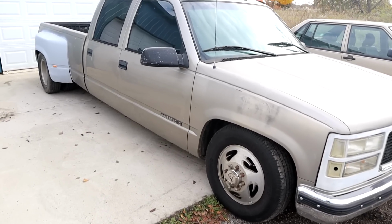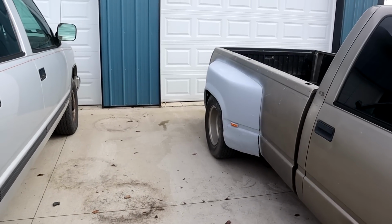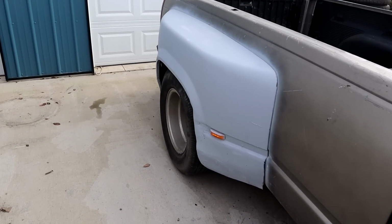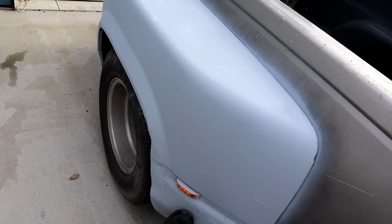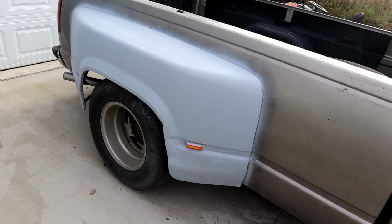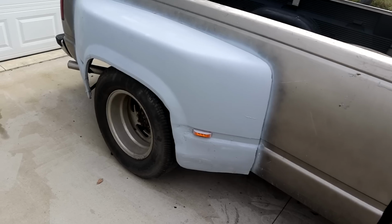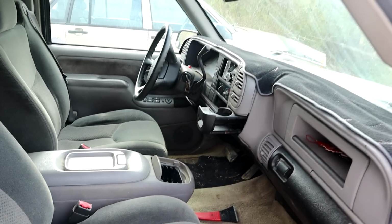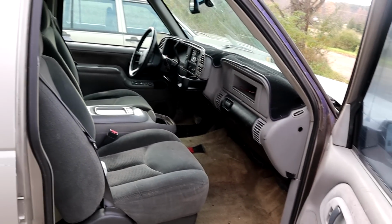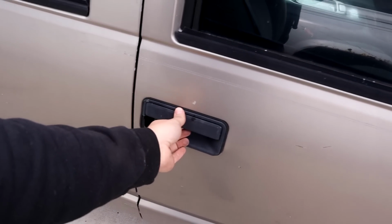So yeah, the plan is to just fix all the little stuff on it, get new fender flares, because I don't think it's worth trying to massage these and get them looking good when I can just, I might even be able to find a used set that are in good shape and throw those on it and just finish it, and then probably paint it, because yeah, just a bunch of little stuff like this.